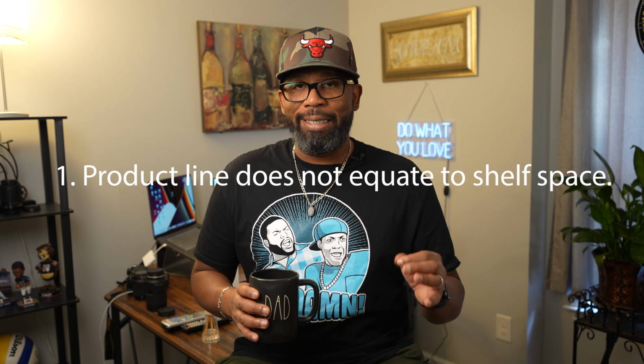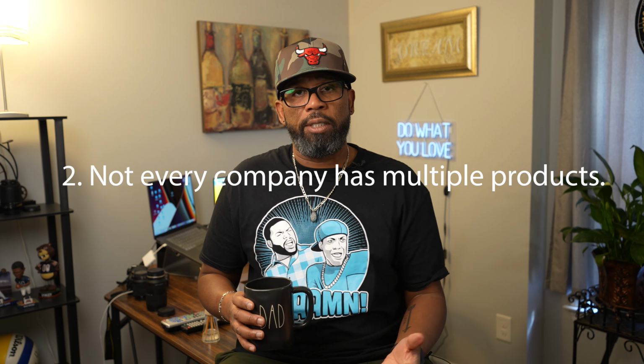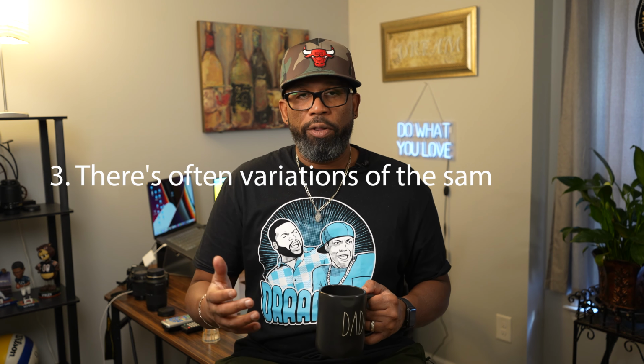It wasn't as scientific as I thought it would be, and there's a couple different reasons for this. The first is that product line does not necessarily equate evenly to shelf space. What I mean by that is one product might have 2 rows on the shelf, or it might have 10. Another reason is that not all of these companies conduct business the same. For example, Harry's only has like 1 or 2 cartridge options, if that. And the last reason, lots of times there is variation on the same product line.